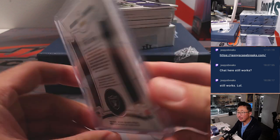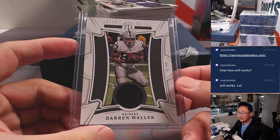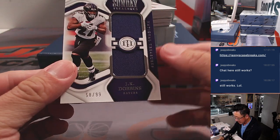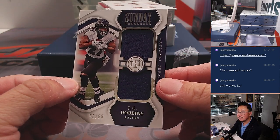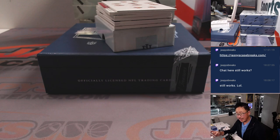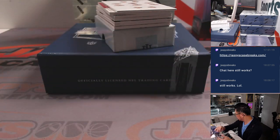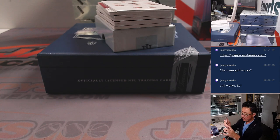Really like Darren Waller, but some injury issues. But I hope he does well. 58 out of 99, just kidding, Dobbins. Sunday Treasures dual relic. J.K. Dobbins is a number block team. So that's going to go to Baltimore 8, Matthew Sharab.